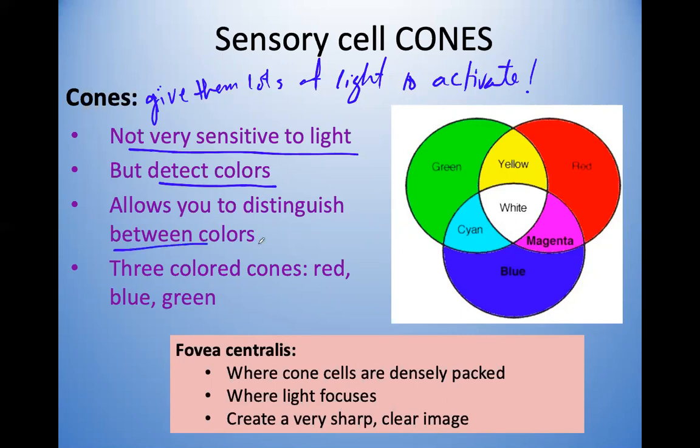They allow you to distinguish between colors, and that basically gives you the capacity to see color, vivid images in an environment. Now, you do have 3 different types of cones, and these are red, green, and blue, as you can see in the larger circles. And when these circles overlap, you get the remainder of your color.